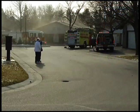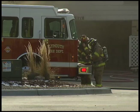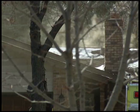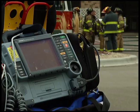Thanks, Renee. Meantime, in Plymouth today, crews responded to a duplex fire. This fire broke out around lunchtime. When fire crews arrived, flames were visible from the back of one of the units in the 1100 block of Weston Lane. Firefighters responded quickly and were able to minimize the damage. "It was a room and contents fire. We were able to get in quickly and get the fire knocked down before it really got into the structure at all. There were no occupants in the structure at the time of the fire, and there were no injuries." Investigators are working to determine what started the fire.